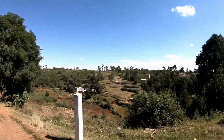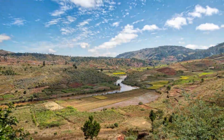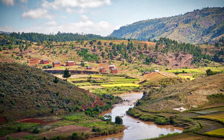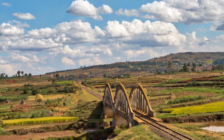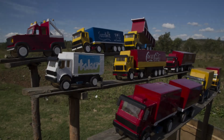There's a lot of subsistence farming here. Most of the population lives in the rural areas. The Central Highlands, it's quite fertile. Rice forms a very large part of the diet. So these are rice terraces to a large extent, and lots of beautiful vegetables. Really quite good food.